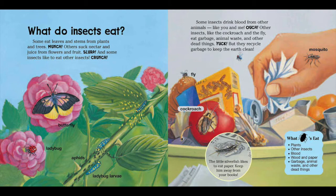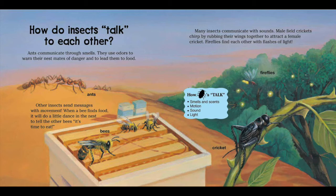Insects talk to each other. Ants communicate through smells. They use odors to warn their nestmates of danger and to lead them to food. Other insects send messages with movement. When a bee finds food, it will do a little dance in the nest to tell the other bees it's time to eat. Ants, bees.